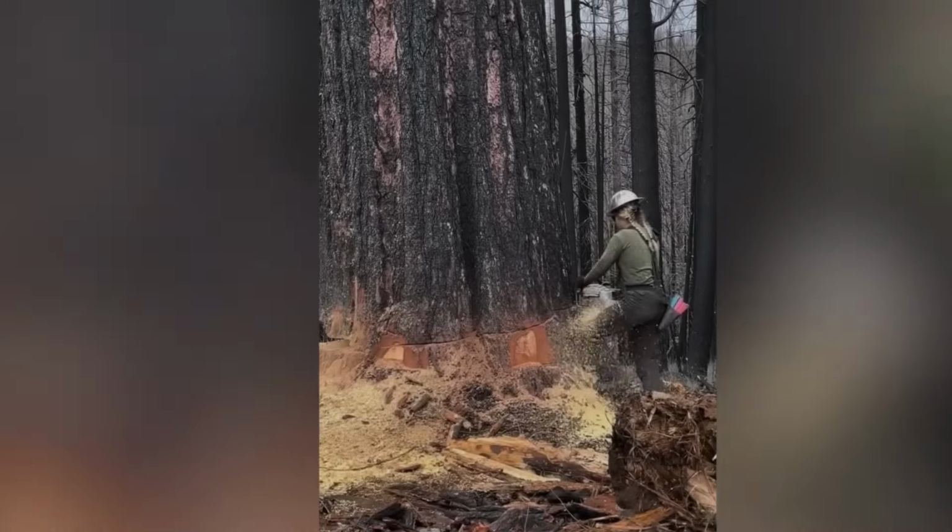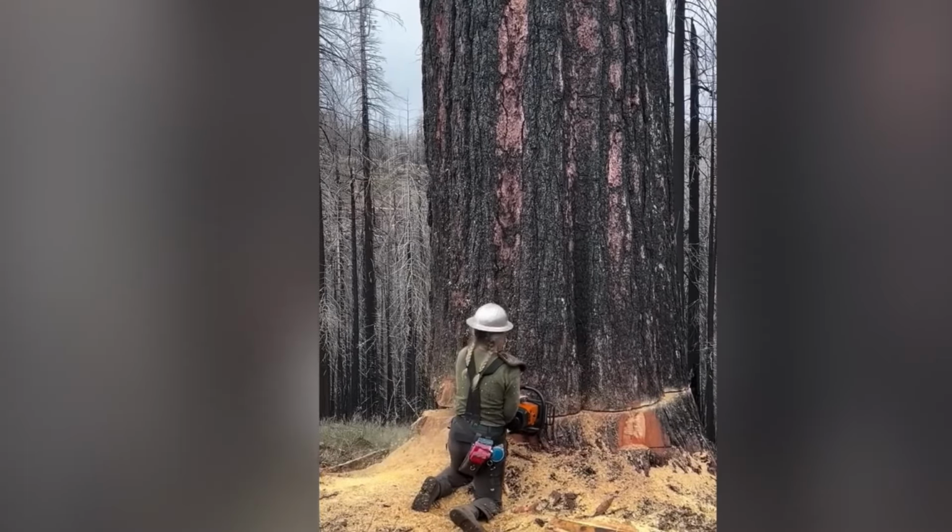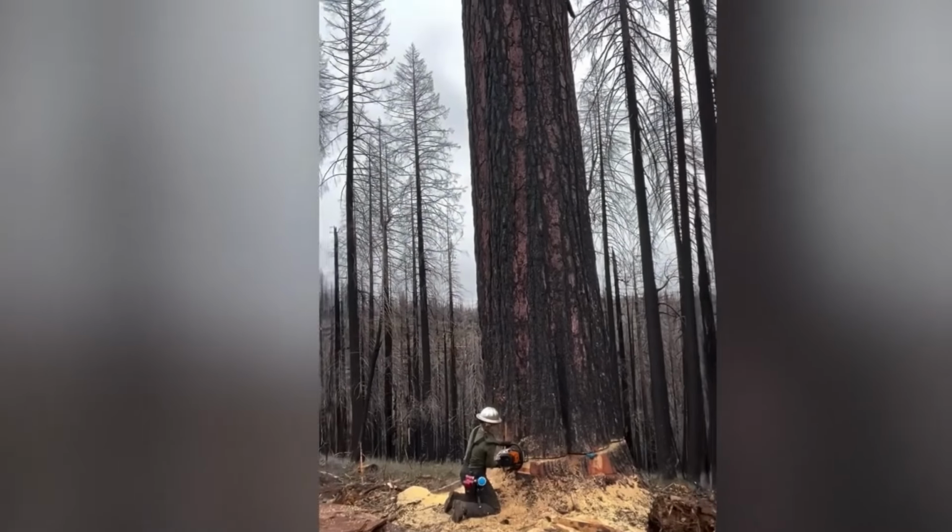Wow. Whoa, this lumberjill has me completely captivated. The contrast between her delicate figure and the massive tree she's felling is just breathtaking.